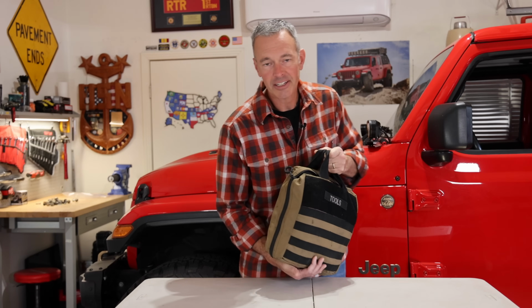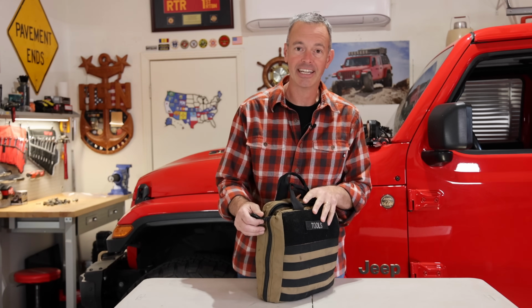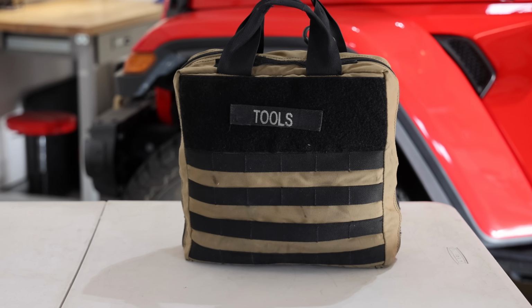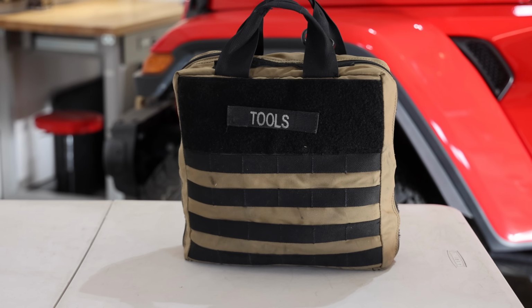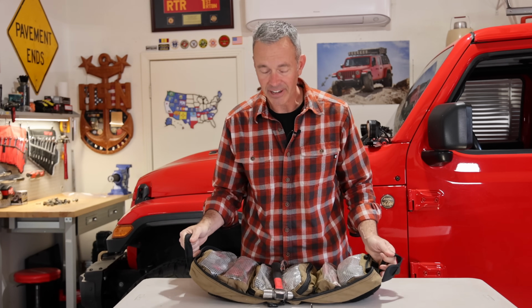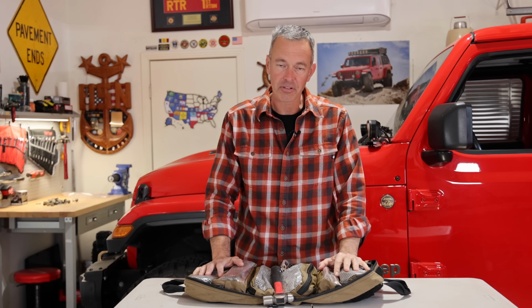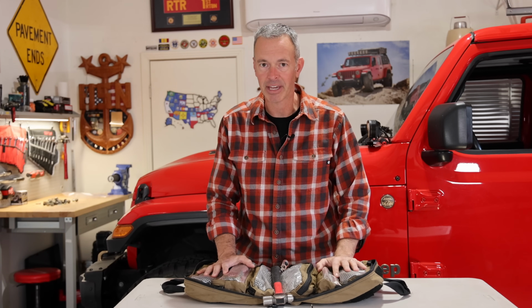Now, all those nuts, bolts, and screws aren't going to do you any good unless you've got a good set of tools. And this here is a tool bag that I've had for several years, probably 5 or 6 years. And it was a bit of an investment to buy this bag and to buy the tools that are just dedicated for my off-road vehicle. But you know, over the years, it's paid for itself time and time again.